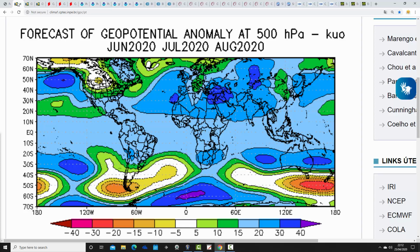Now from this point onwards, every model that you see will be covering the full summer 2020 period. So we've got no more messing about with months that are shorter, or 3-month periods that are shorter. Every model from now on will cover June, July, August 2020.